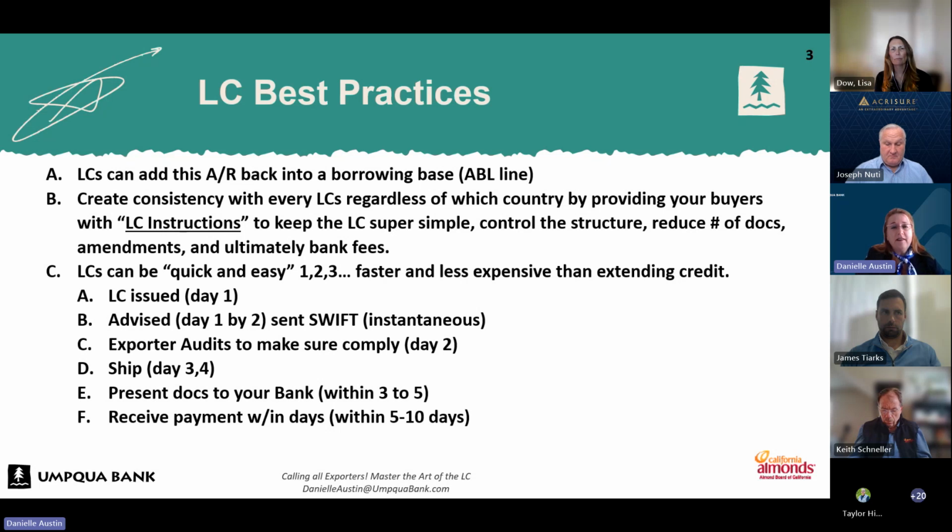B, you can create consistency for every single letter of credit, regardless of what country it's coming into, by using these LC instructions. So I've created LC instructions so you don't have to reinvent the wheel. When you're using LCs, you pass these instructions around the world, so you can control the structure of the LC, reduce the number of documents, reduce amendments. And as I'm talking about each one of these, they're bank fees. So ultimately, by using these LC instructions, you're in control, you're reducing documents, amendments, and ultimately bank fees.